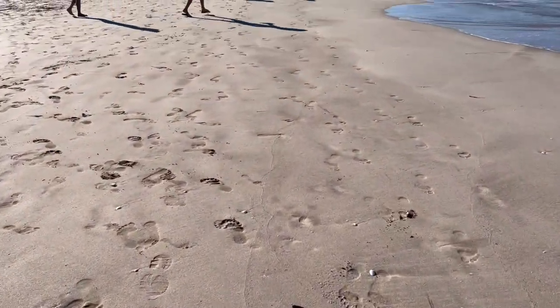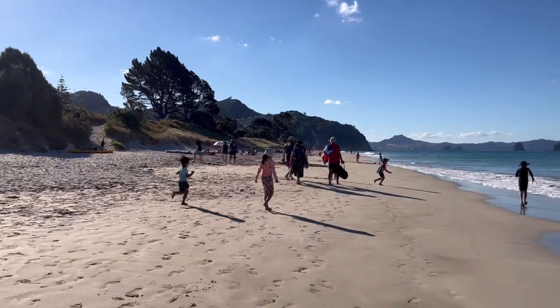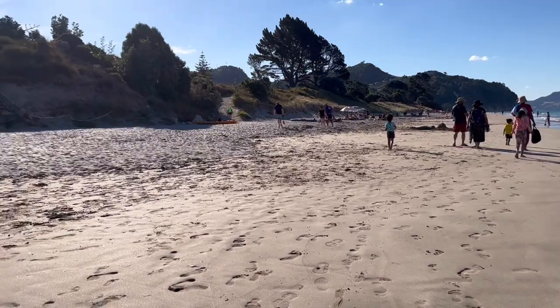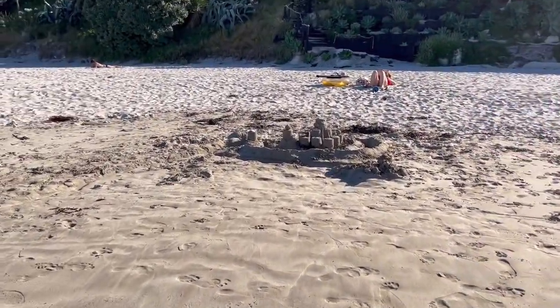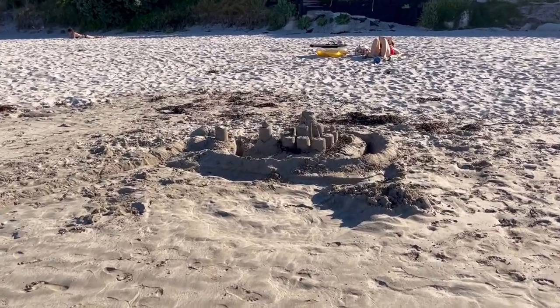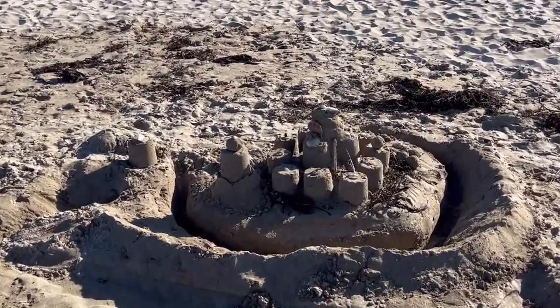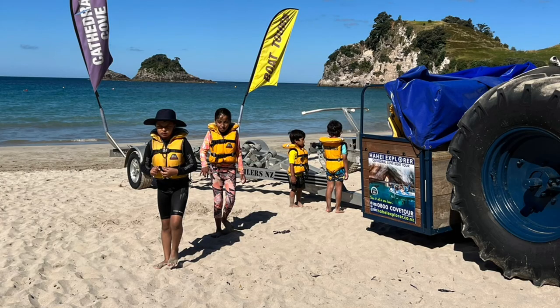Let's see if we can find the chasha or not. Otherwise, we will make it. Let's see. Atma, Atma, Atma, look how much love the sandcastle made. Let's see. Let's video.